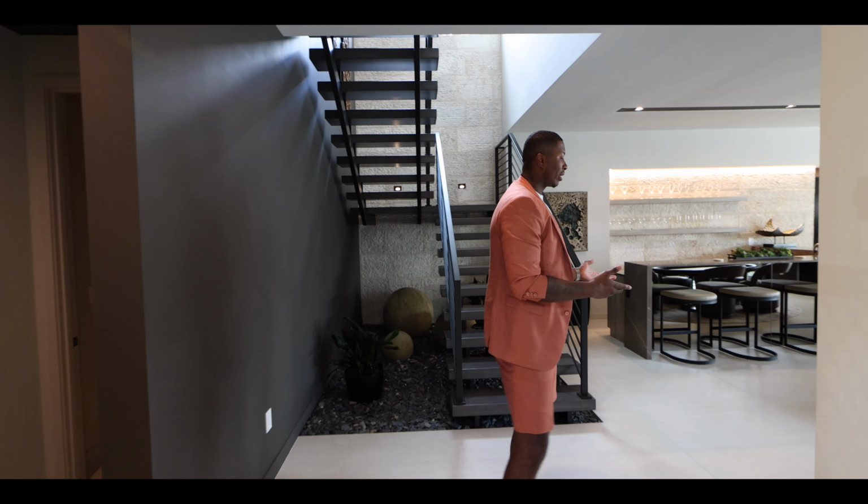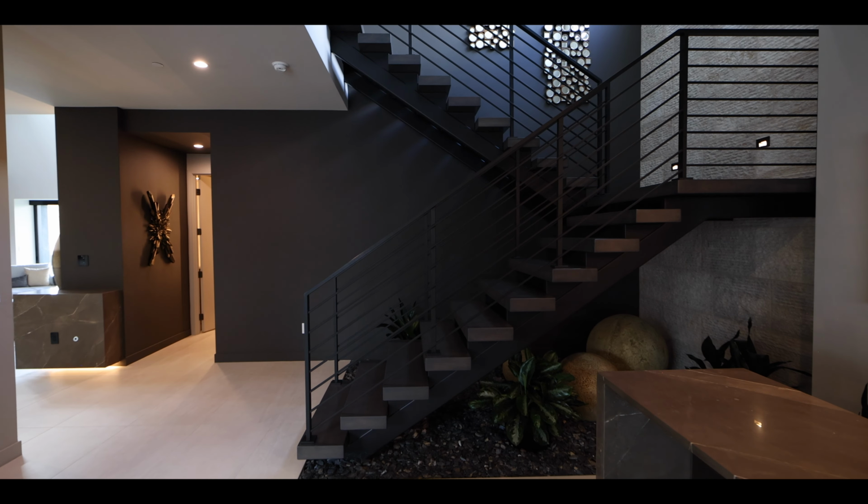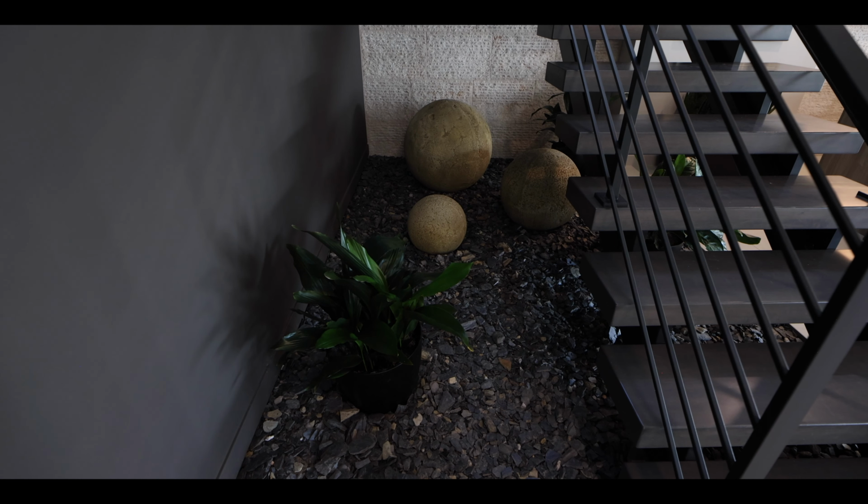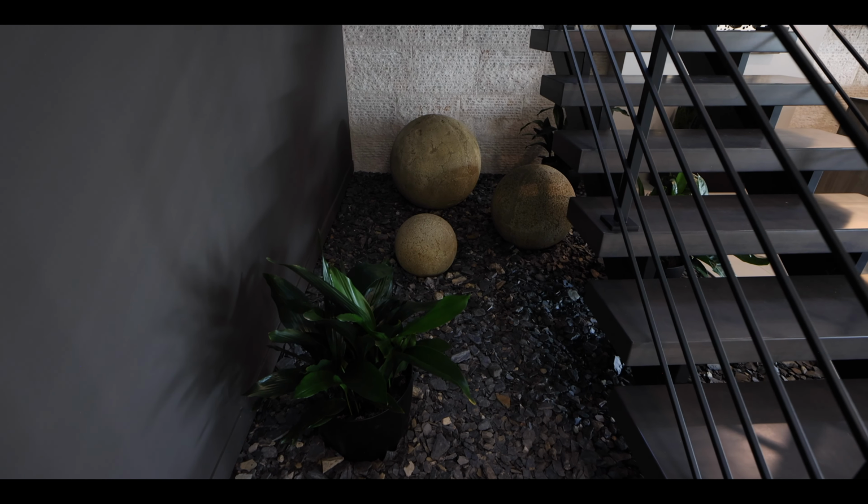And as you come through, again, expansive tile. I love the floating staircase with the architectural design behind it. You got this floating staircase, spine stairs with a plant garden.